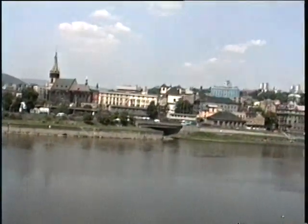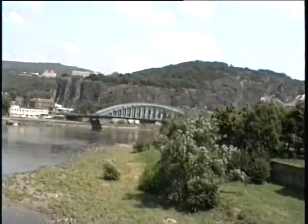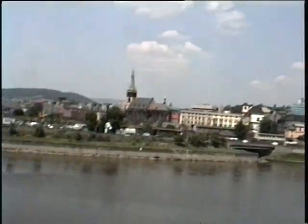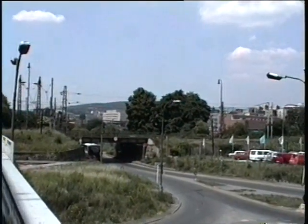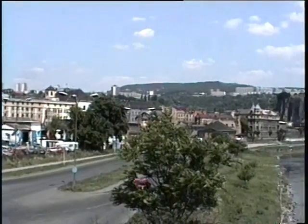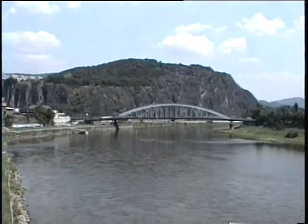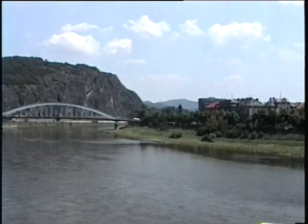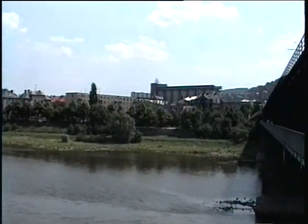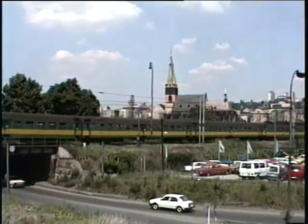Here we are crossing the old Elbe River. There's the other bridge that I came over on. And a view of the area. Now over the bridge. This is facing north towards Dresden. This is the fantastic bridge I just came over. What the local trains look like, short run.